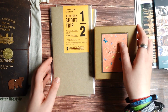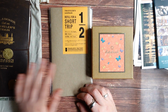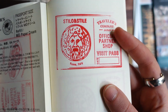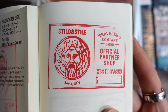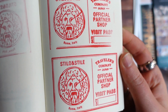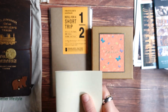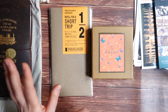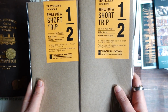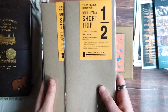And I also went to the Travelers Company partner shop in Rome, of course, because how could I not go there? Here is their stamp. Yeah, so I went there and used the partner shop stamp a few times, also directly in my travel journal, and bought two of these short trip refills because I noticed that I like to use this more for my travel journals.